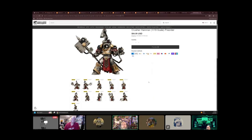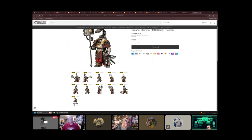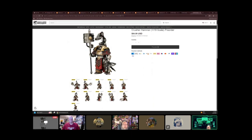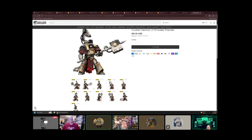Every time I see that Graviton Crusher, I'm like, it looks like something from Final Fantasy too, man. Yeah. I mean, it's anime ridiculous, but it'd be really cool in the hands of Leviathan with this Joy Toy scale one. I'm pretty sure there's a giant seam on it. But it would probably be really cool if somebody used that as a weapon for Demon Primarch. Yeah, that could be cool.